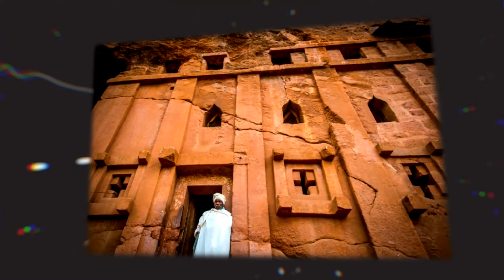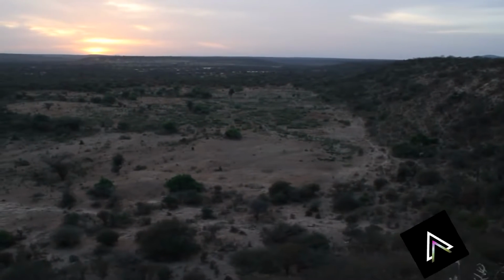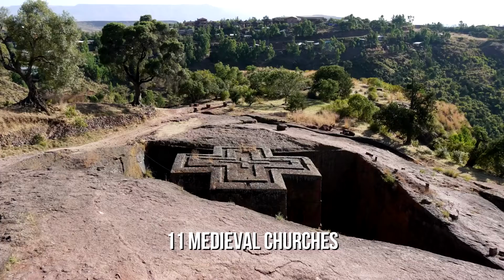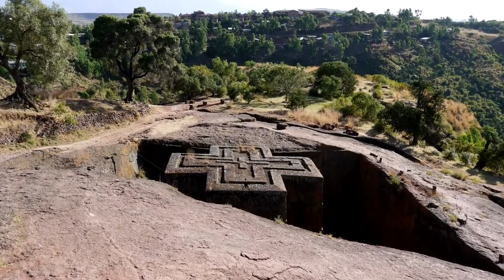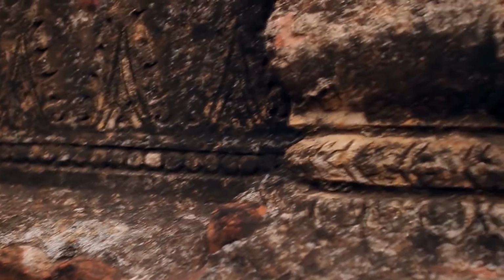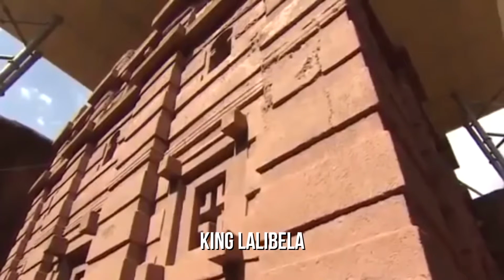Ethiopian rock churches of Lalibela. Lalibela is a famous place that is known for its 11 medieval churches, of which all are cut into the very rock that surrounds them. These incredible structures are said to have been carved out of rock during the 25-year reign of King Lalibela.